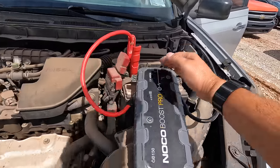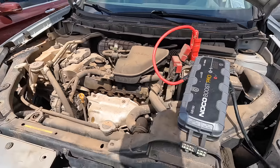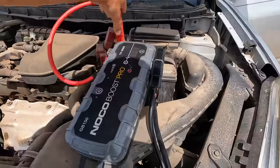So they decided to sell it. Alternators charging 14 volts. That's good. These are risky. These are risky. It's a mixed bag. You don't know what you're getting.